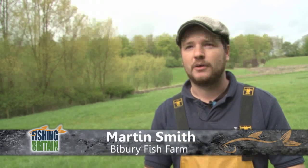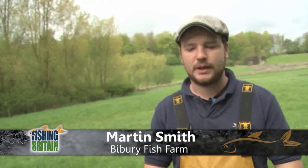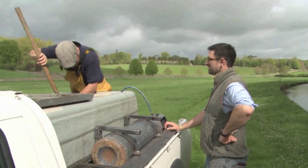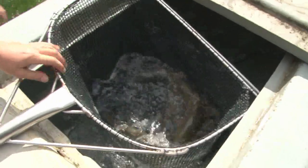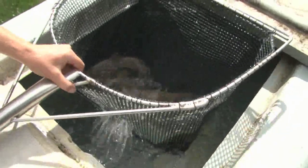Yeah, they do. They get stocked all over the country, where there's a delivery just today over in Wales of brown trout going into some wild rivers there, up to Scotland, the Lake District, all over. Our fish are known for being quite hard fighting. It's a very good body shape, very good spot pattern, and they're a very popular fish.